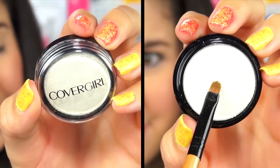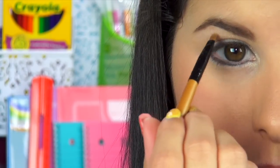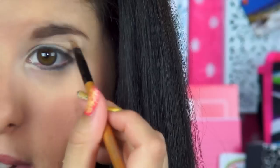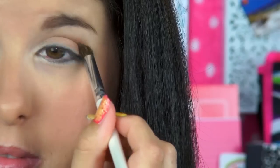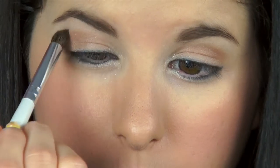So next, using the Shimmery Cream CoverGirl eyeshadow, I'm applying this to my inner corners and the bone of my brow. And this will just make you look more awake and less like a sleepy raccoon. So then I'm just applying this beneath my waterline, and next, taking the shimmery brown eyeshadow, I'm going to apply this to my outer V to add a little depth and color. Then I'm just applying a little more of that shimmery cream to my brow bone for some extra brightness and awakeness and all that good stuff. I mean, we've been sleeping all summer. We got to look awake, right?